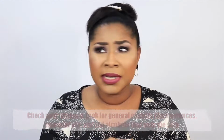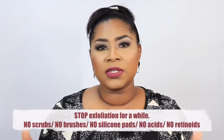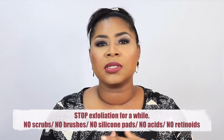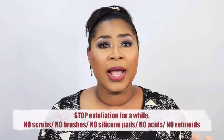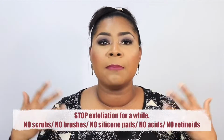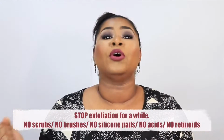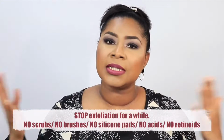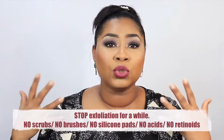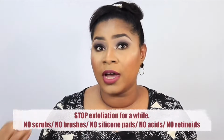The second thing is, once you realize there's a sensitivity issue, stop all scrubs, stop exfoliation, physical and chemical, stop using spin brushes, stop using silicone pads, no acids, no retinoids for a while. Let your skin naturally rebuild that barrier. So put it down. I know some of us are like, oh my God, how am I going to do without it? You could, just for a couple weeks, let your skin settle and let it just do what it has to do naturally, because for some of us, we have been over exfoliating.